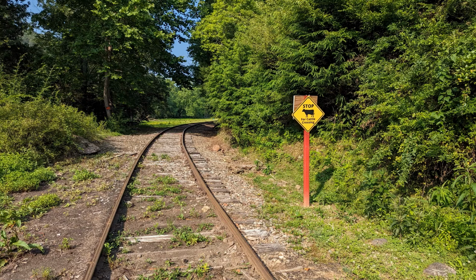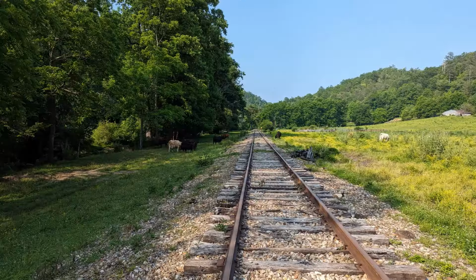You do pass through a cow pasture, which I thought was fantastic. The cows are very friendly, so they're not going to do anything to you. They're just minding their own business and eating and wandering around. So it's a nice view passing through this cow field.